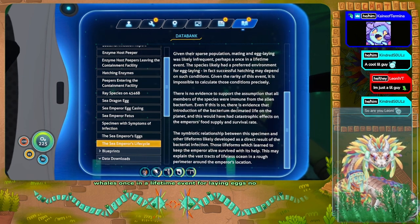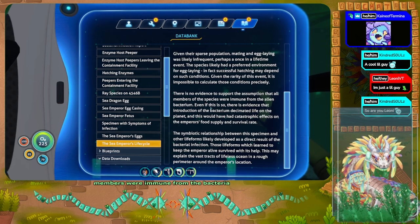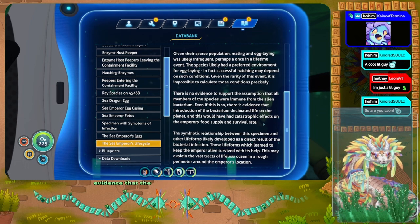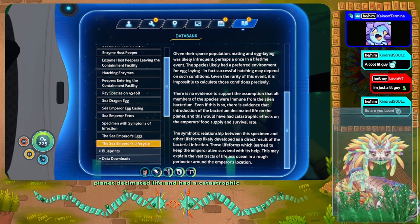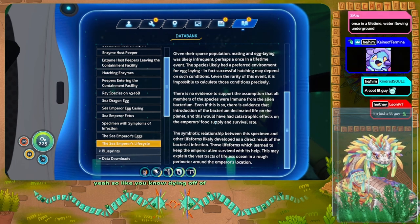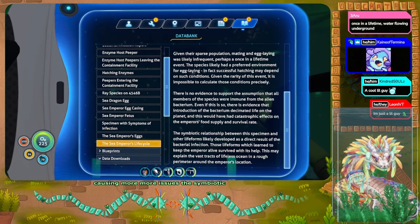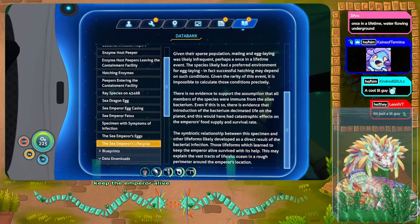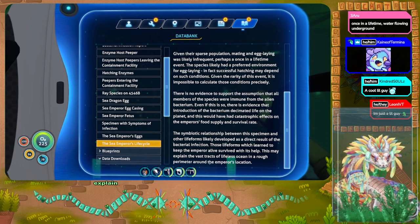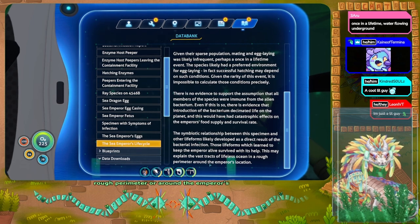No evidence to support the assumption that all members were immune from the bacteria. Still evidence that the bacteria arriving on the planet decimated life and had a catastrophic... Yeah. So, like, you know, dying off of food predators causing more issues. The symbiotic relationship between this specimen and other life forms likely developed as a direct result of the bacterial infection. These life forms, which learned to keep the Emperor alive, survived with its help. This may explain the vast tracts of lifeless ocean in a rough perimeter around the Emperor's location.